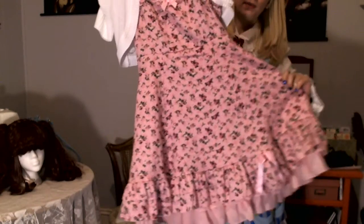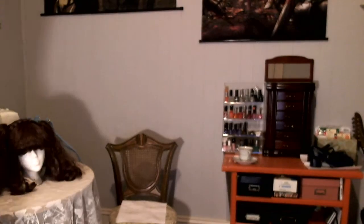And I don't have to worry about crying a million tears if I'm wearing this dress and something happens, because I'll just wash it instead of having to take it to the dry cleaners. Or the cleaners in general.